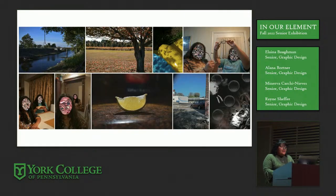Before graphic design, I had no clue for what I wanted to do. I mean, I came in as a business major, which I feel like all college students do, but my love for photography was my gateway into this world. Even though I had no prior formal art education, photography just felt like it came naturally to me.